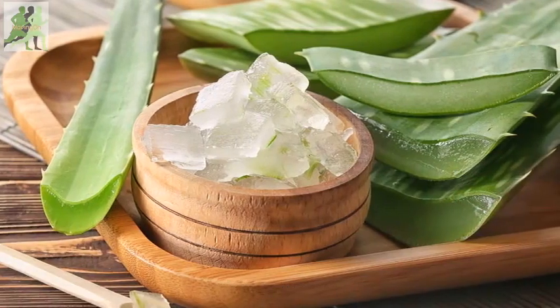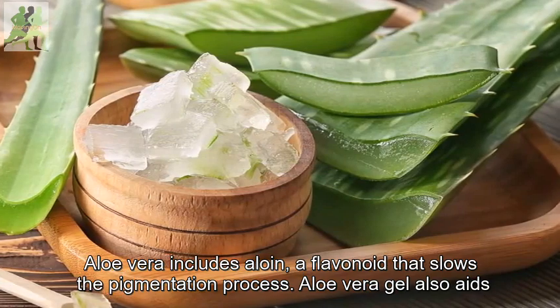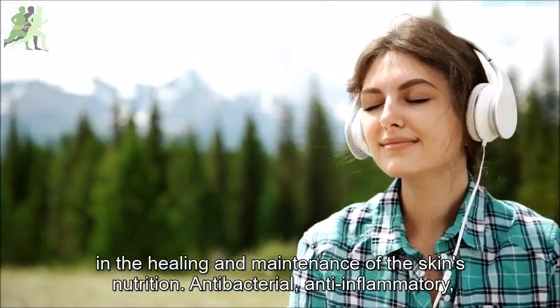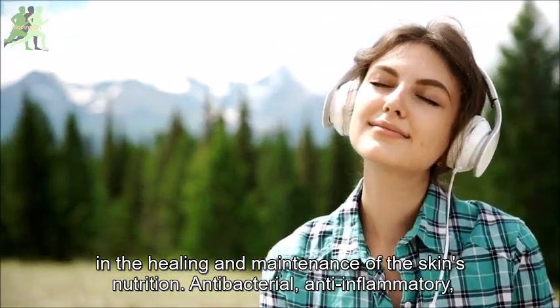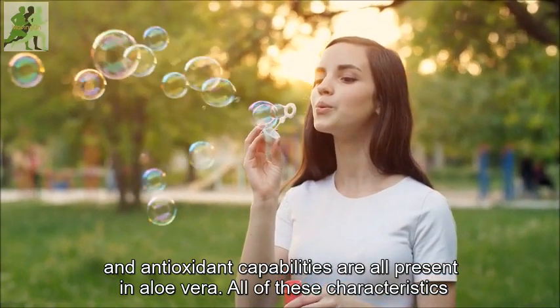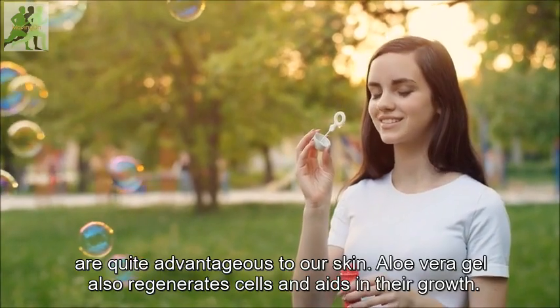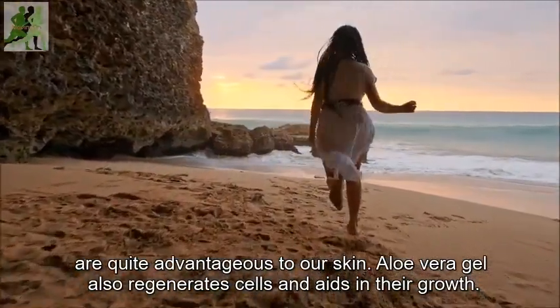5. Aloe vera. Aloe vera includes aloin, a flavonoid that slows the pigmentation process. Aloe vera gel also aids in the healing and maintenance of the skin's nutrition. Antibacterial, anti-inflammatory, and antioxidant capabilities are all present in aloe vera. All of these characteristics are quite advantageous to our skin. Aloe vera gel also regenerates cells and aids in their growth.